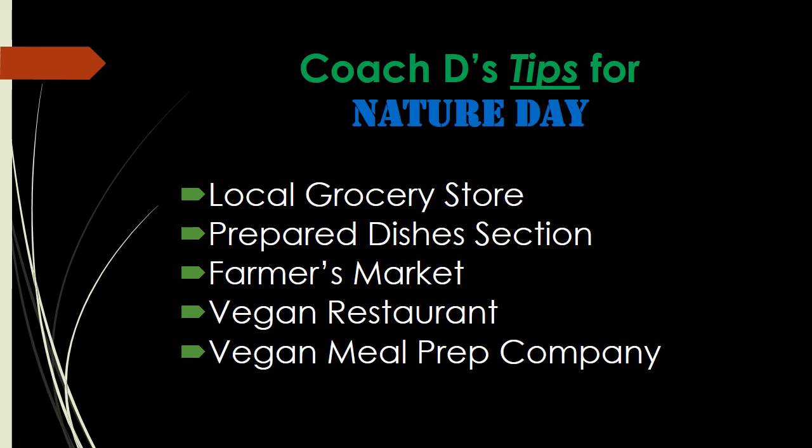Tip number 2, go to the prepared dishes section. Now, when you get over there, you're going to ask the person behind the counter if they have any, let's say, vegan, not necessarily vegetarian options, okay? And ask for a sample. Don't worry, it's free. If you like it, go ahead and purchase it by the pound, or maybe even 2-3 pounds if you really, really, really like it.